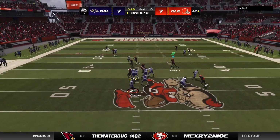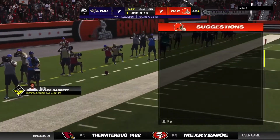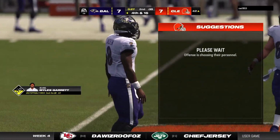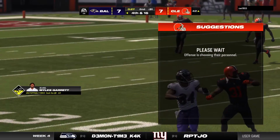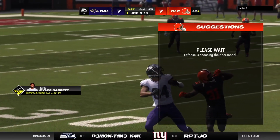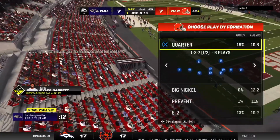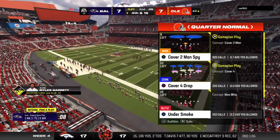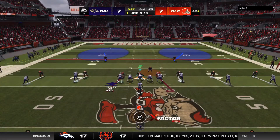Now on 3rd and long, they'll look to throw. And the throw there going to be incomplete. Sometimes the game is pretty simple. Put a few extra defensive backs on the field, give them nowhere to throw the football, force the incompletion, and get off the field on 3rd down. And how about this? 4th and long, and they're going to go for it.